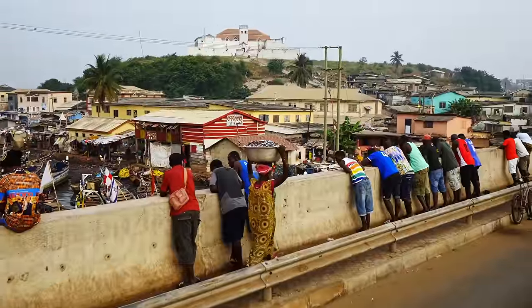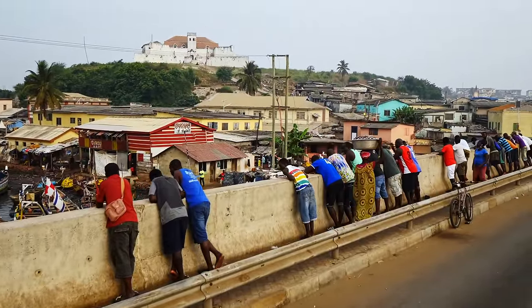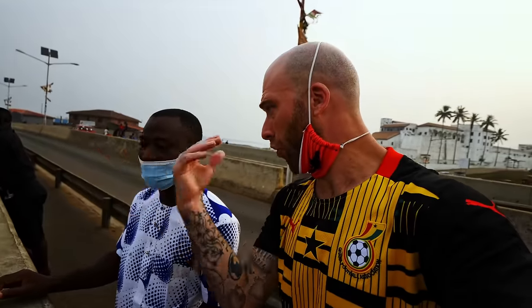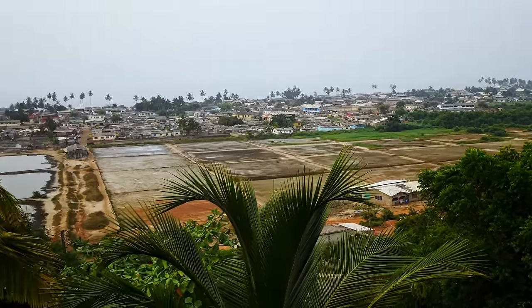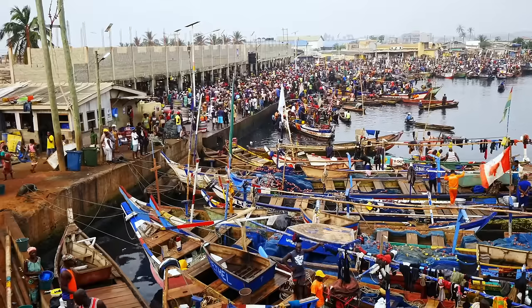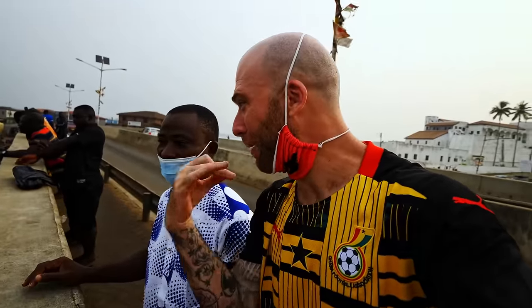So that's like a church? No, that's Fort St. Jago. Fort St. Jago. Built by the Dutch. Built by the Dutch after they took over from the Portuguese. Over at the top, my hotel's right over there. They smoke the fish here, and this is a never-ending market. Crazy, chaotic, 7:30 in the morning, and this place is packed.